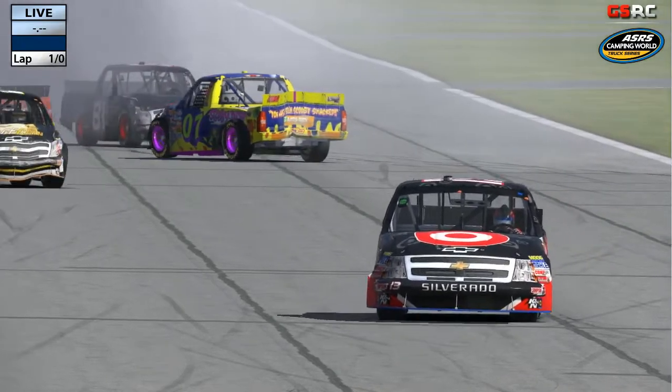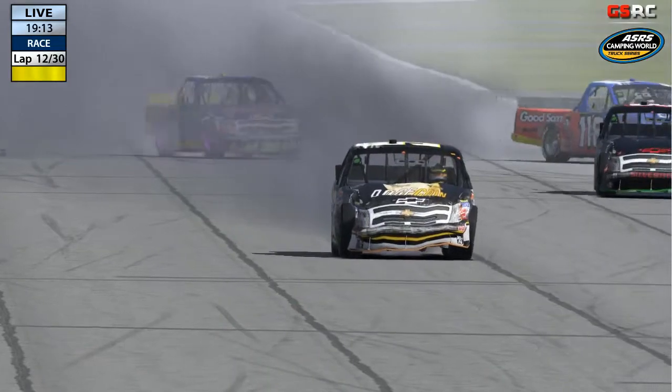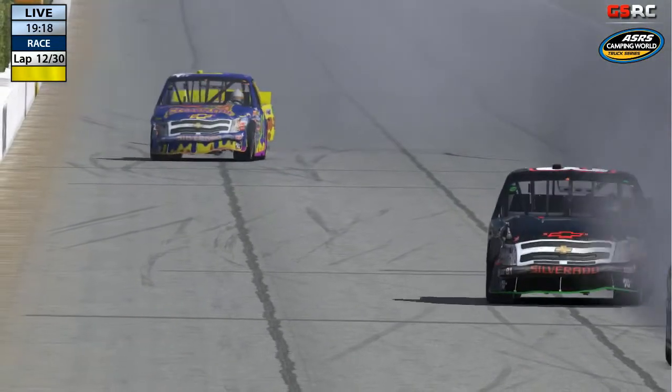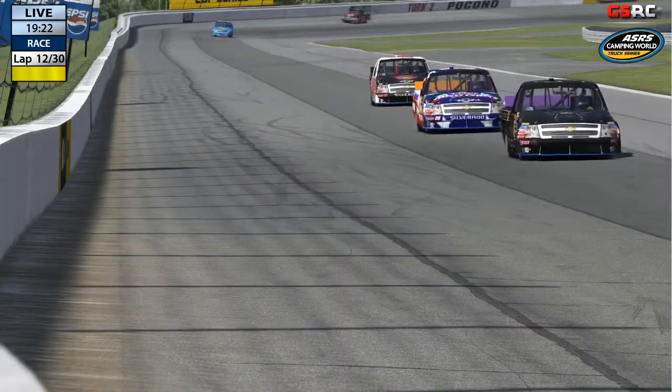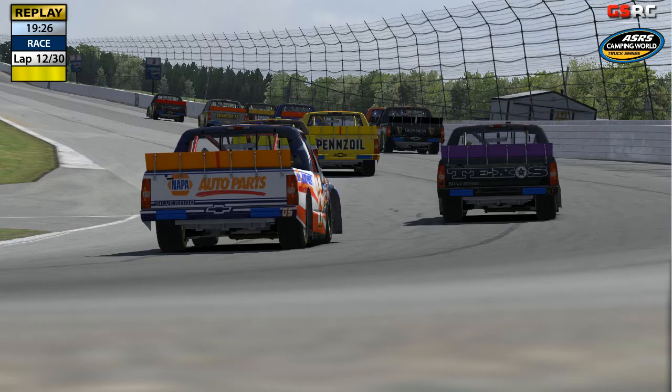Yeah, that's correct. And at least a couple of the trucks are now smoking. Cody Gibson has elected to stay out. I'm wondering whether the pit lane was actually closed at that point. Malachi Hamilton's still out there. Now Cody Gibson starts to smoke as well from staying out there. He possibly should have pitted when he had the opportunity.